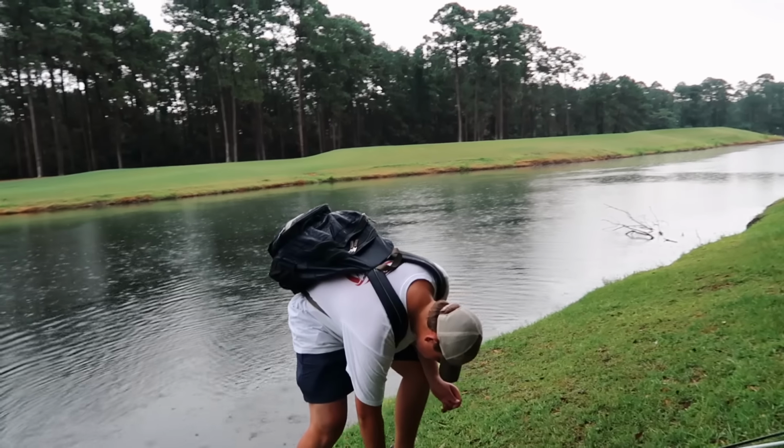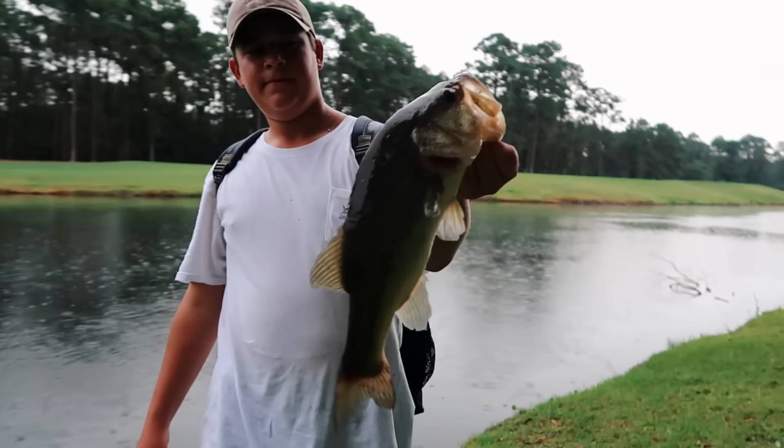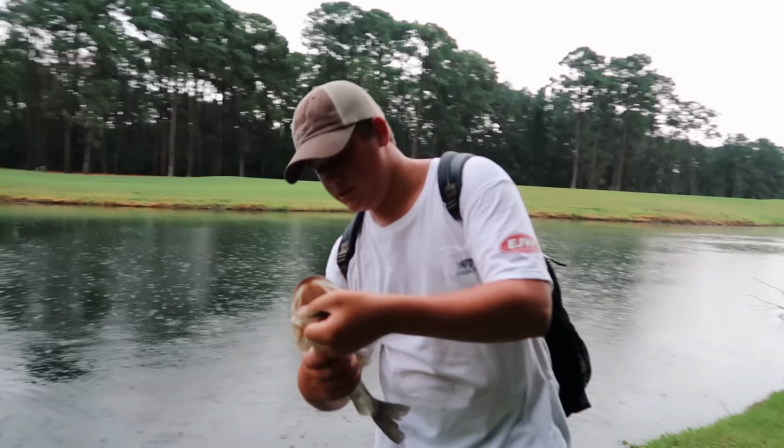Yep. Show us what you got, Walker. On the old Senko. Little guy right there. 2 pounds. Not bad. Not a bad fish. Healthy little guy. On the little Senko. Good job, man.